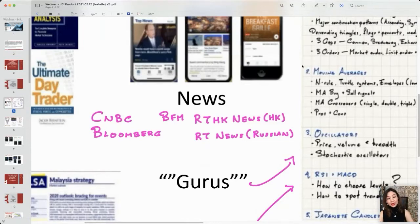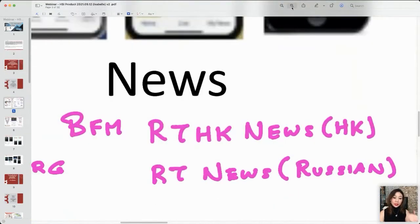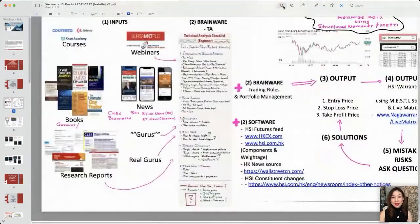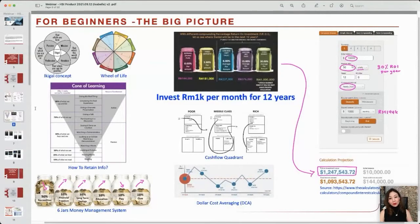But RTHK News is quite useful because it's an English news source. You can get the app from Hong Kong. And RT News, you can get the app as well. It is Russian. So you can have a wider view of the world that lets you make a more balanced judgment of the world news and not just skewed towards either Eastern or Western or whatever biases.